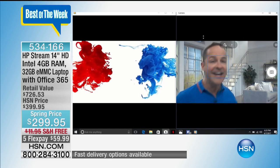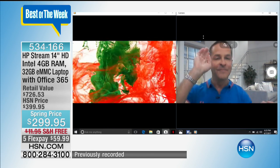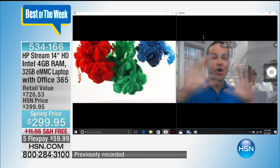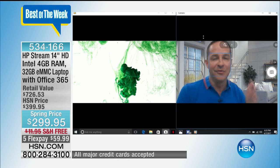I would challenge any computer at any price to do this, let alone a computer that weighs 3.2 pounds, has a 10-plus hour battery life, has no moving parts inside, which means there's less to break, there's more to run well and to run smoothly for a longer time.